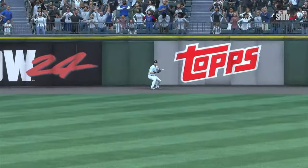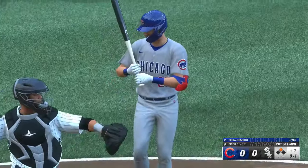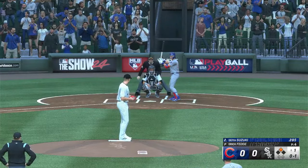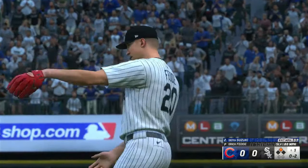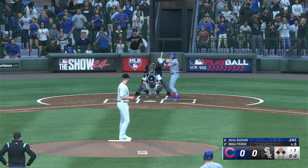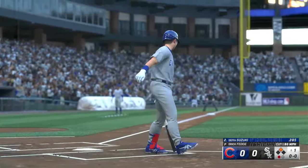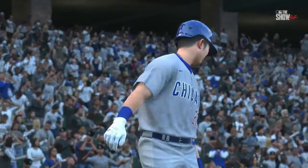Seiya Suzuki will hit next. Edge of the zone for a strike, going one. It misses. It's a strikeout. That cutter right there had just enough movement on it to get the swing and miss. It wasn't a great location by any means. That's typically a spot that hitters can handle. So I'd say he fooled him with just enough of that late action.